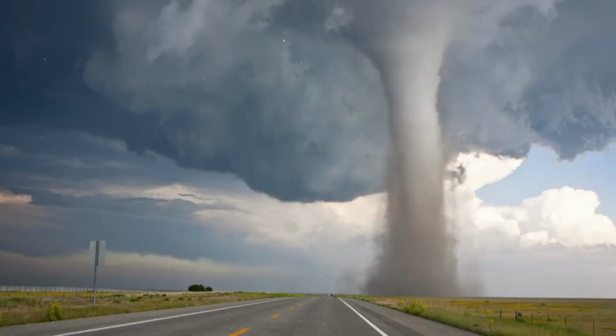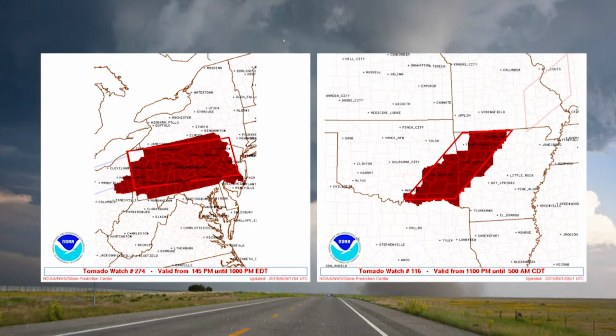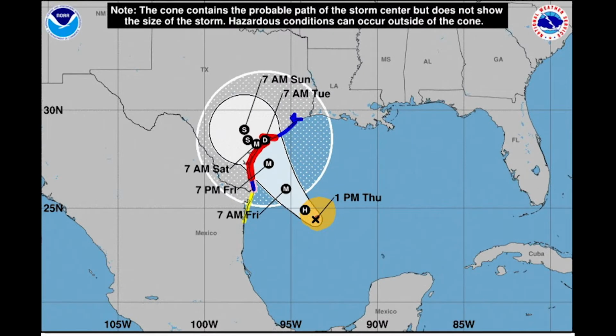Now, for some events, the criteria for issuing watches and warnings is the same everywhere in the country. For example, a tornado watch means the same thing whether it's been issued for Pennsylvania or Oklahoma. Be prepared. The ingredients are in place for tornadic thunderstorms. Hurricane warnings mean the same thing whether they're for the southeast coast or the Texas coast. Hurricane conditions are expected or occurring.